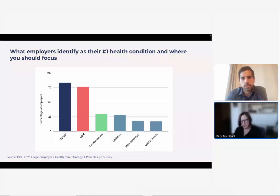But it is a really important topic, and it does generate a lot of claims costs, but it also affects a huge number of people. And I would say one of the things about MSK is that it affects people throughout the whole age range. So this is something younger people have as well as older people. And some of these other diseases, as I think you probably know, have a tendency to affect people later in their career.